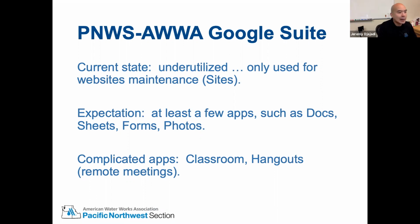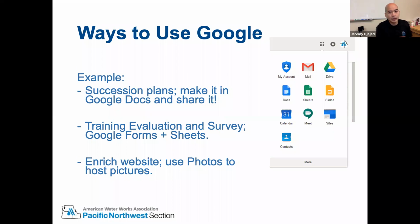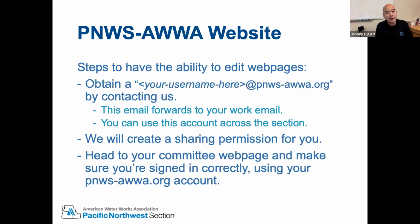There are some complicated apps like Classroom, Hangouts, and so forth for remote meetings, but you don't have to use those if you're not comfortable with them. But at least Forms is really useful, and Docs and Sheets are just like Microsoft Word and Microsoft Excel. So you can always use Google, like we talked about earlier. You can use that to enrich your websites, use photos, and also for training evaluations. We personally have really benefited from using the whole Google app suite as well.